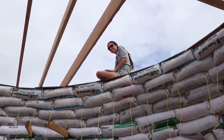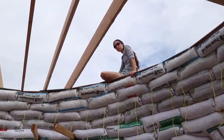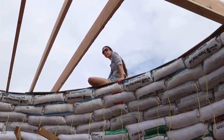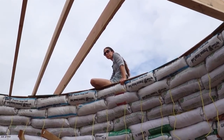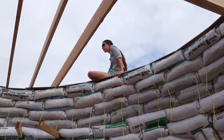How you doing up there? 2 more boards for this side. How you doing? Good. Feeling good up there? How is it sitting with them boards? Does it make you nervous? No? Feels pretty solid? Alright.